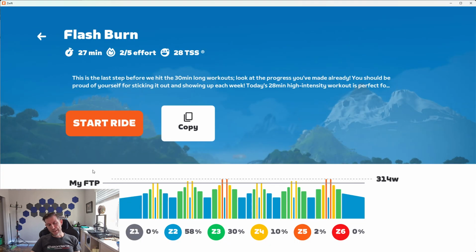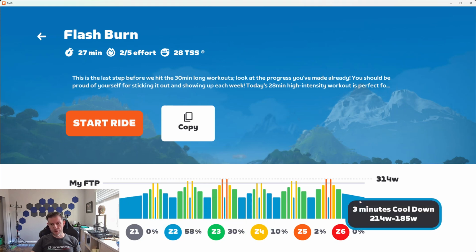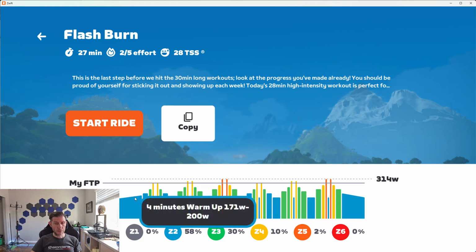Okay, here's another one that I think is a bad one. They decided to make this just to make it look pretty and colorful again. 40 second, 20 second, 10 second. What is the purpose of this? We won't go into the warm-up. It's garbage. The cool-down's garbage. But what in the world is the purpose of these intervals? They're not building you for anything.